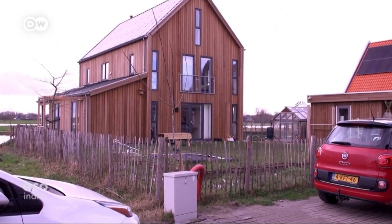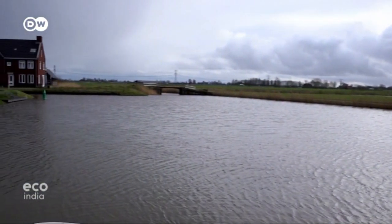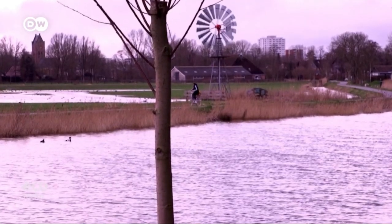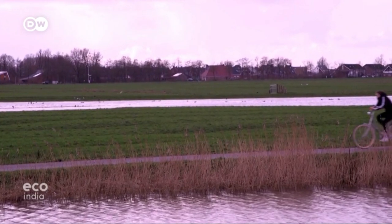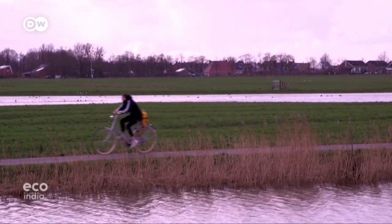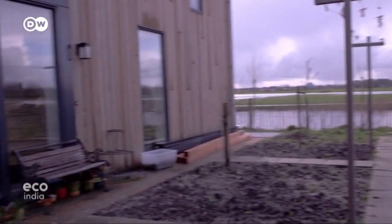Water seems to be abundant in the Netherlands. Around 60% of domestic water here comes from the ground. The rest is surface water. Once used in homes, wastewater is treated and then returned to the rivers and oceans. But treatment takes a lot of energy, and water is also lost along the way.